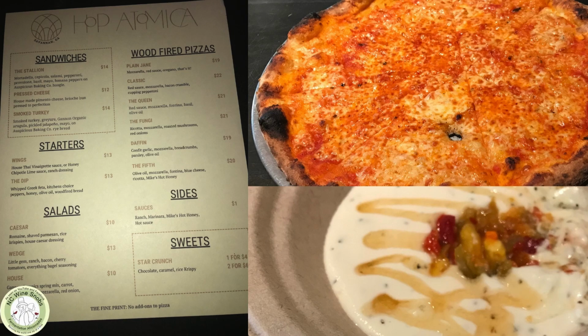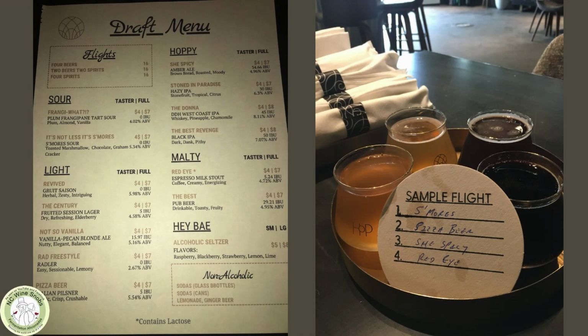We tried the starter called the dip, which was a fantastic, creamy, cheesy, whipped feta cheese topped with peppers and honey. Oh man, the flavor there was fantastic. And we also opted for a basic wood-fired pizza called the Plain Jane. While the food was fabulous, that's not what brought us into Hop Atomica. We are here for the beer. We picked out 4 beers off their menu, including S'mores, Pizza Beer, She's Spicy, and Red Eye.